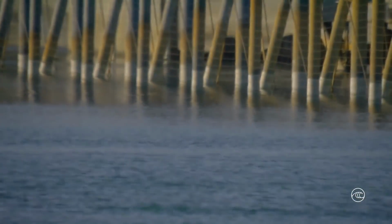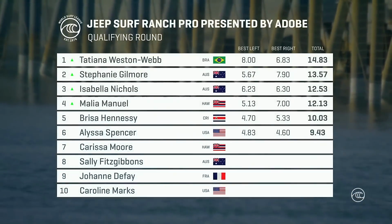Tatiana Weston-Webb, drawing inspiration from a lot of different places. And I love the look on her face when Kaipo reminded her about the upcoming events. All of a sudden, the light went on and she thought, this could be the year. I could be a world champion.